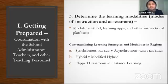Because there are private schools na talagang fully online activities. So ano yung mga instructional platform na meron doon? So first, synchronous versus asynchronous. So when we say synchronous learning modality, ito yung mga real-time na activity ng bata.